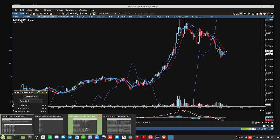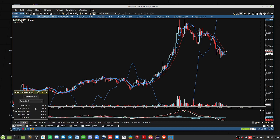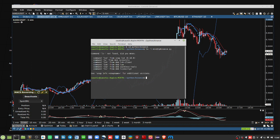Let me just see if I can find it. Okay, I'm going to create a new terminal here. So we've got the Python Binance. This is all updated. In here I've got my minimum quantity for Binance. That script I just updated last night. Wow.